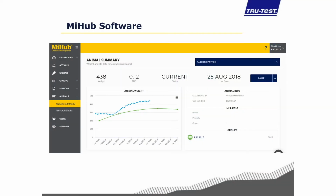And then the next click takes you into any of the individual animals. This is this particular RFID, and this is now the individual animal's live weight gain data over time. We're not doing that much analysis on this data currently as yet. That's in the next phase of the software.